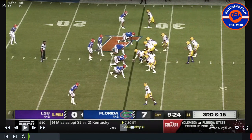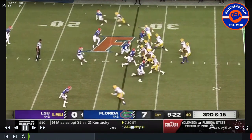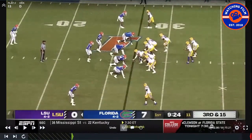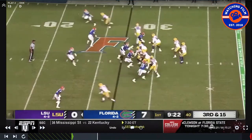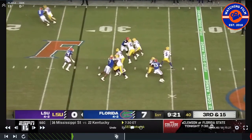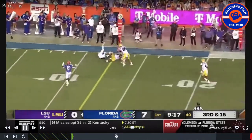So now here we got 3rd and 15 later in the drive. This is the one where you rush 3 and then you drop 1 as a spy, right? Ends up giving Daniels a lot of time here. He's able to move around in the pocket, maneuver around, and find Butte coming across, right?